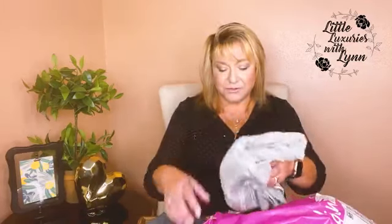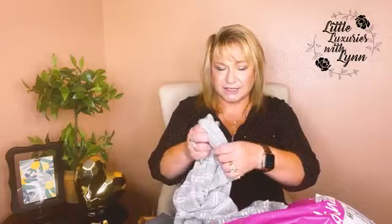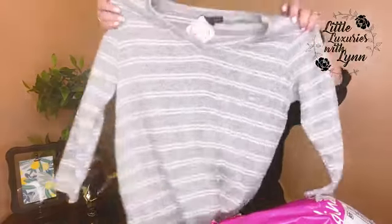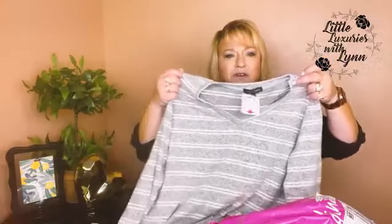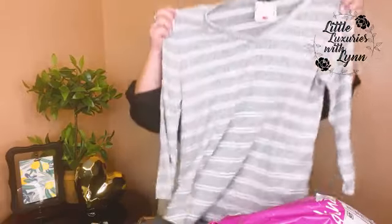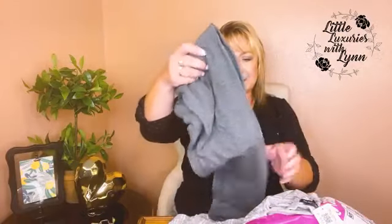So we start out with the item that I first saw, which is super soft, almost cashmere-like soft. This beautiful gray top with a V-neck. Isn't that beautiful? And as always, I do try-ons after we go through the bag and boxes. But I think this would look great with the gray leggings they sent.